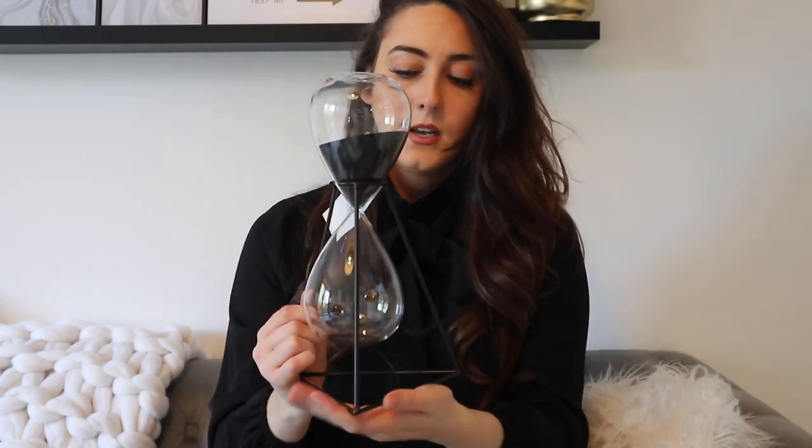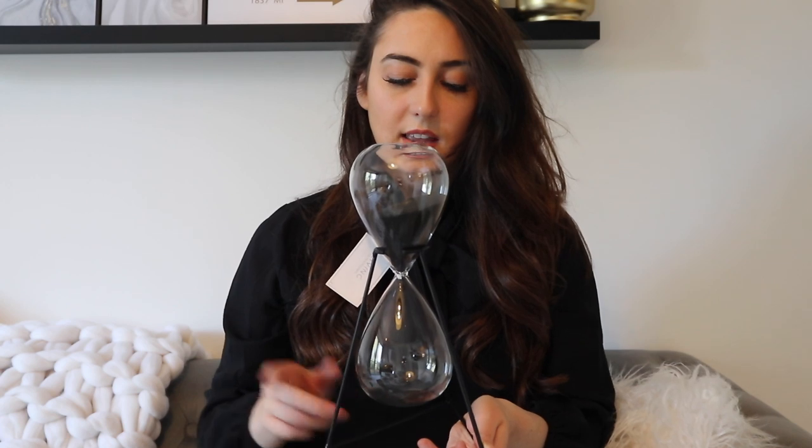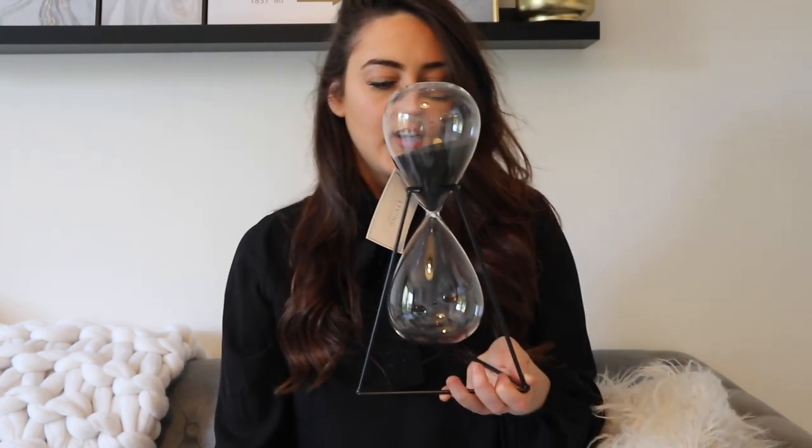Now, I have seen these in a lot of retailers, but not this size. I saw one in another retailer which was, I think, a lot more expensive than this. I won't name the retailer, but it was a lot more expensive than this, and it was a lot smaller than this. It's a great size. It's mesmerizing, that's what it is, this sand timer.